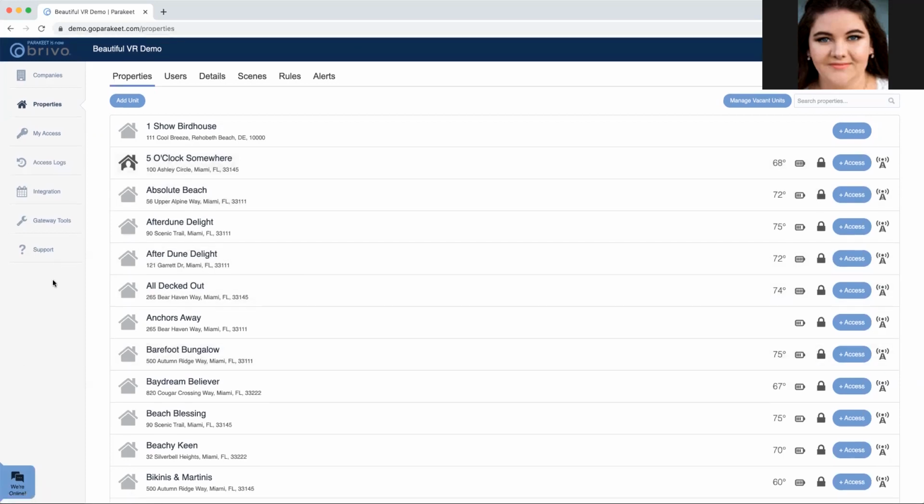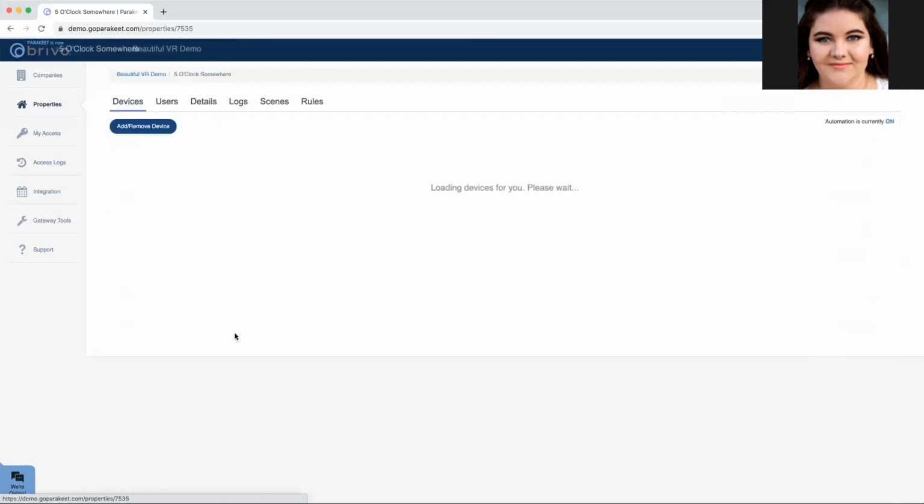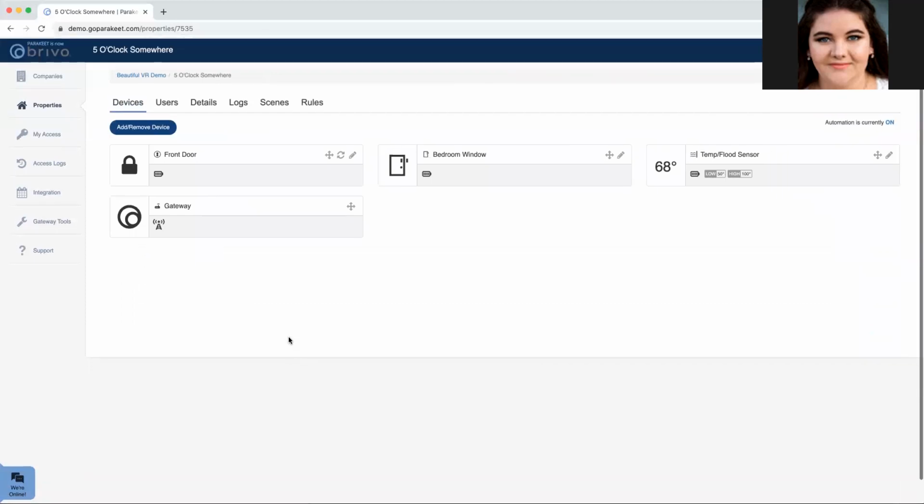So as I said here, this is the BRIVO, or Parakeet is now BRIVO dashboard. On this dashboard, you have any properties that you may have available for vacation rental. At a glance, you can see whether or not that property is currently occupied by a guest, as well as the current temperature and lock state of that property. So you know your security, what's going on in there. And if you don't want that set below a certain temperature, you know what temperature it currently is in that home.